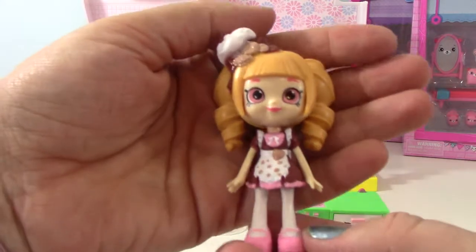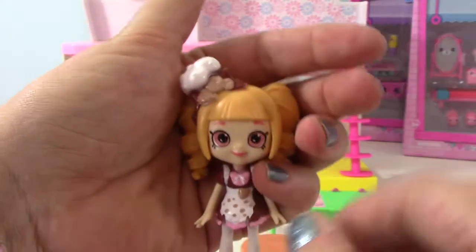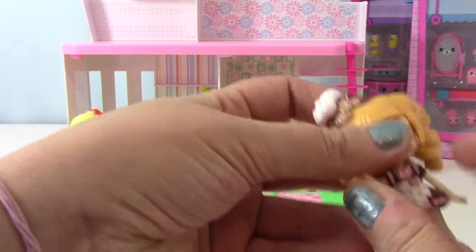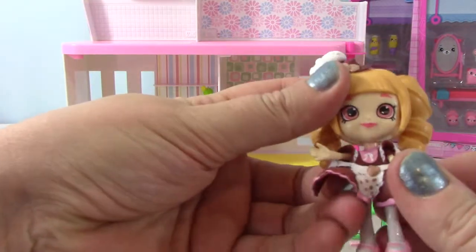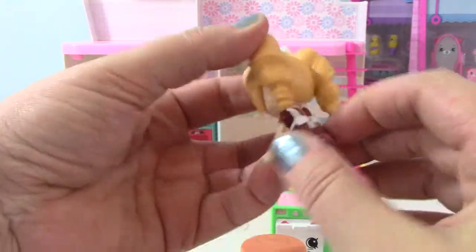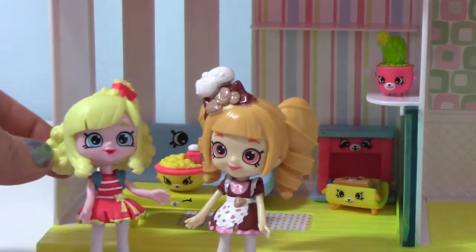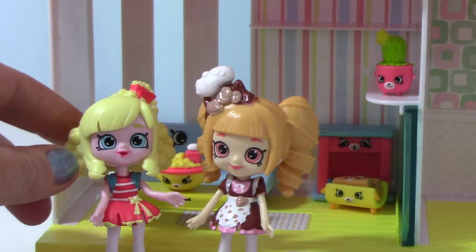Here is Cocoa Cookie. She is beautiful. She has little cookies in her bow with blonde curly hair. And the cool thing about these little Shopkins is you can take their clothes off and change them. So let's get her on her stand. Hi, Popette. I'm so happy to meet you. Oh, me too. Cookie, you're so fun. Let's look at the kitchen stuff.